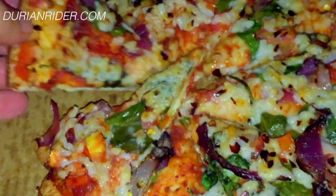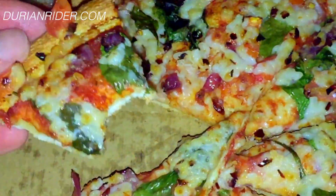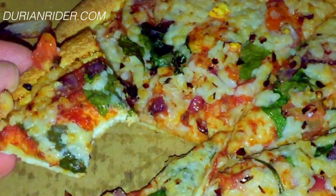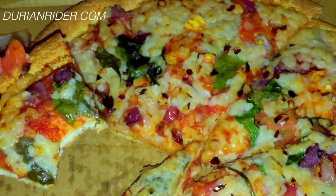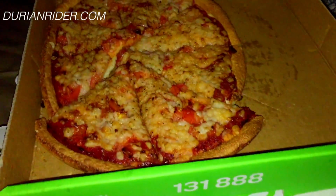This is Domino's. I'm going to do a taste test here. This is like a traditional pizza. Check it out. That's pretty good. It's definitely very, very cheesy. Very nice. All right, that's one pizza down. That was pretty good. Let's go for pizza number 2.